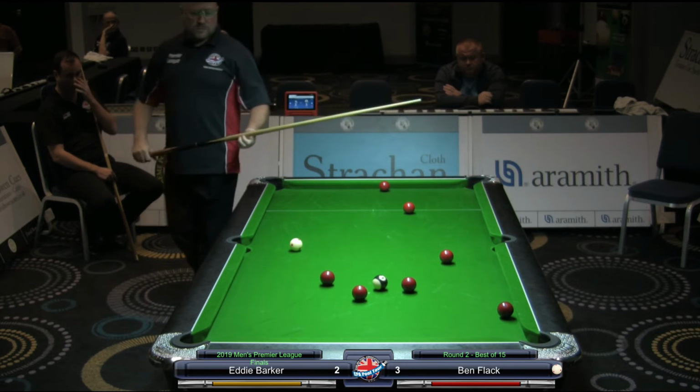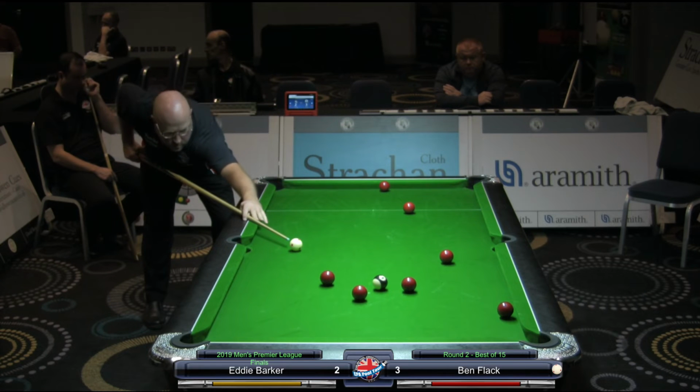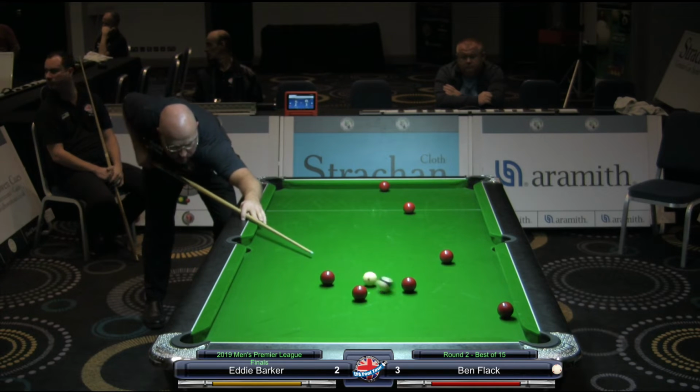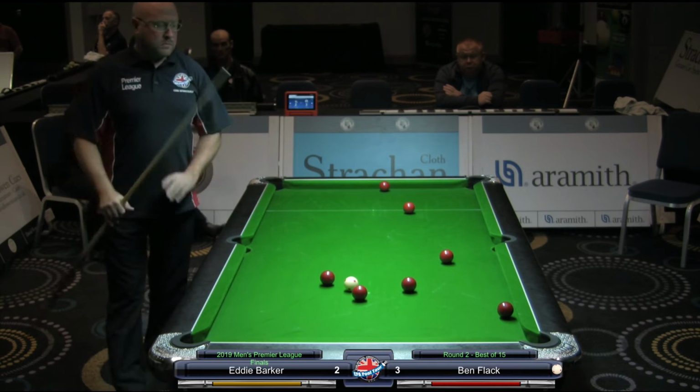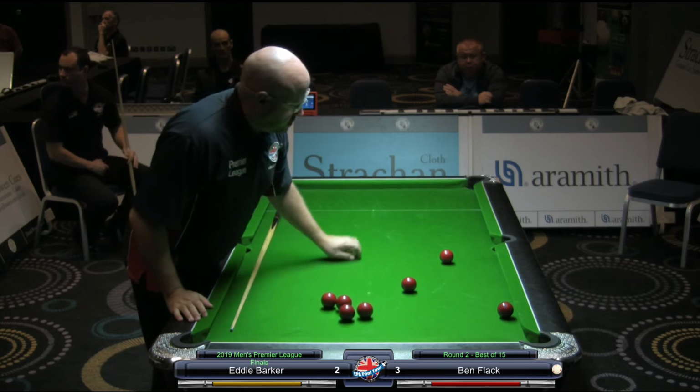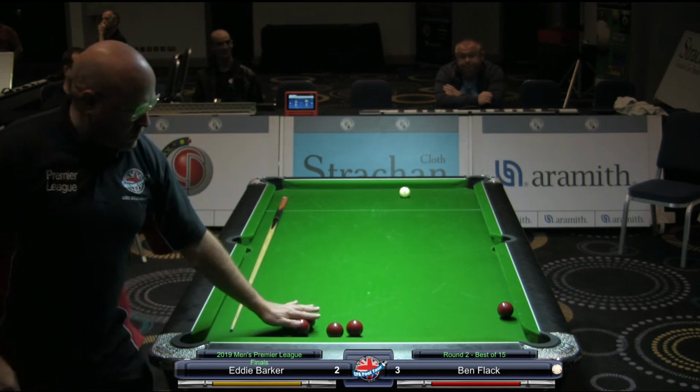From this angle, but the black does go through into the bottom right hand corner. So not much to choose between the players and the way they've played, and nothing to choose between the players and the scoreline. Eddie Barker 3, Ben Flack 3.